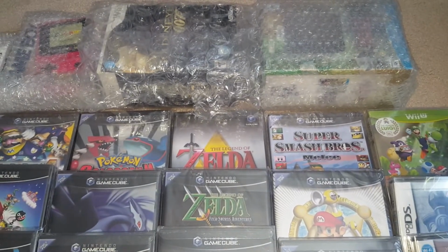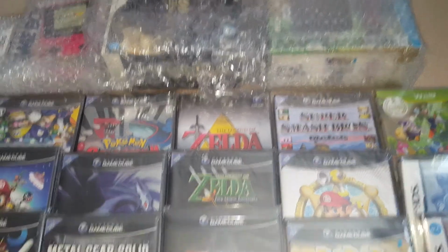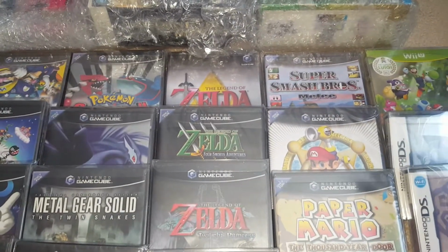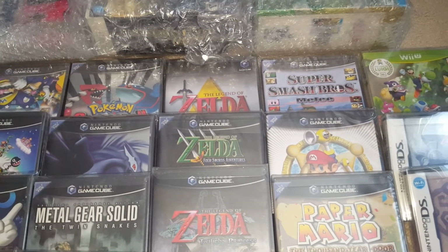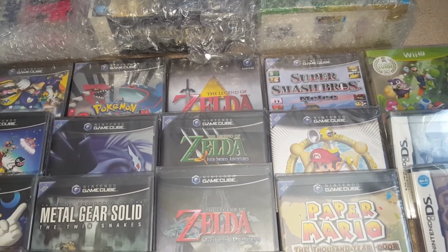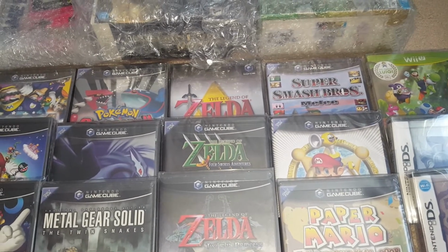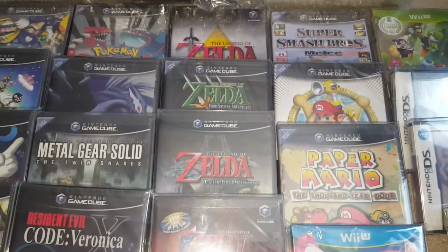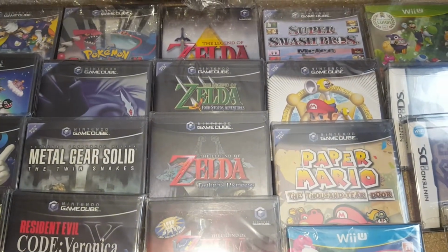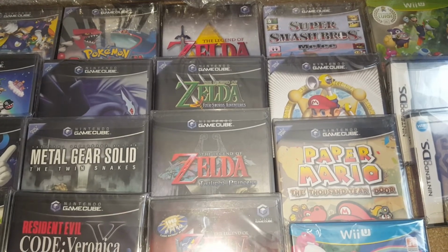Legend of Zelda Collector's Edition up there. That one looked pretty good. Should be an 85 plus or a 90. The Zelda Four Swords, this is the Black Label Edition, so the first print. Looked pretty good overall. Had some minor scuffing on the back. So I'll only give it an 85 plus just because I don't like getting my hopes up too high. We got Zelda Collector's Edition. This one here looks super clean as well. It should be an 85 plus or a 90, I would say minimum.